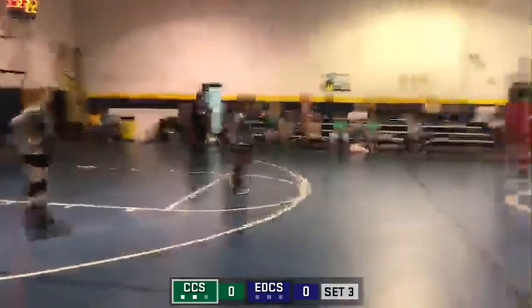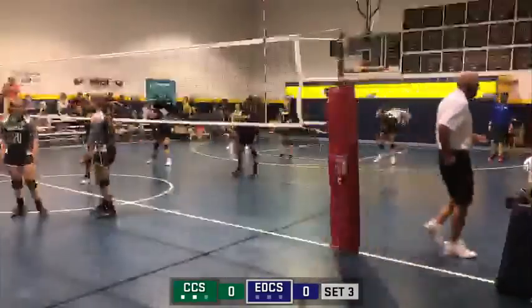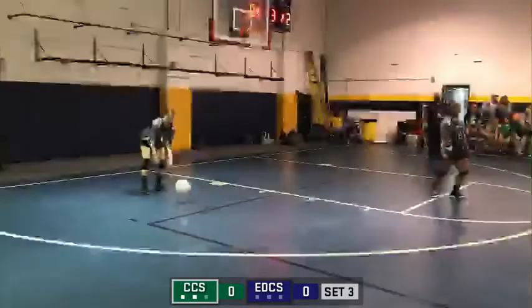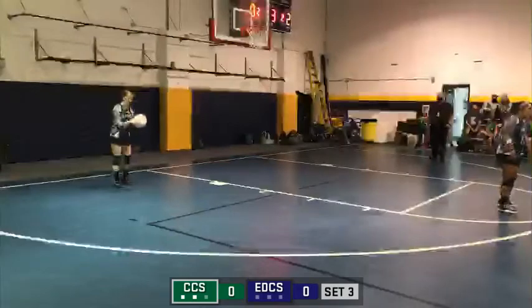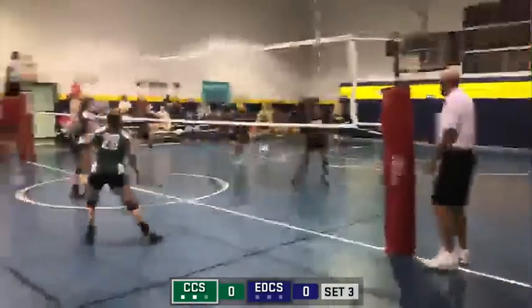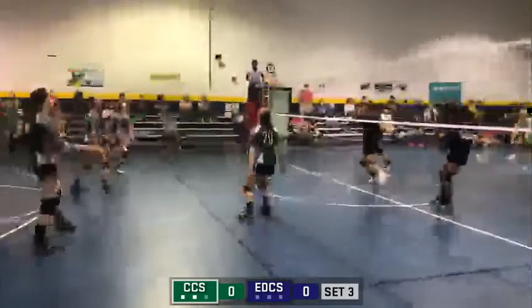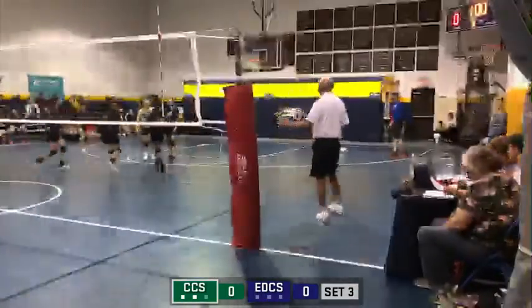Libero Alicia Carter's coming in for Calvary. And Lillian will be starting this third set with serving. Great job by Lillian. Good retrieval by East Dayton. Abby Jenkins, a great set by Emma Patton that time.